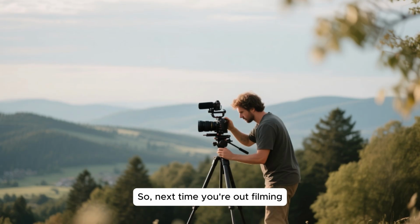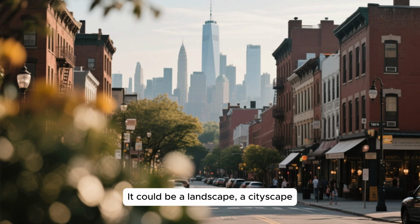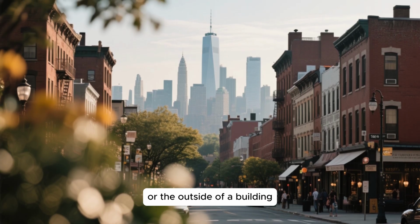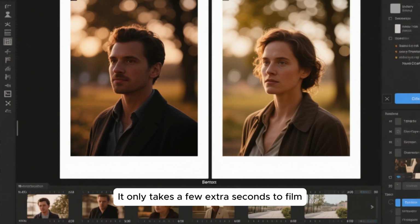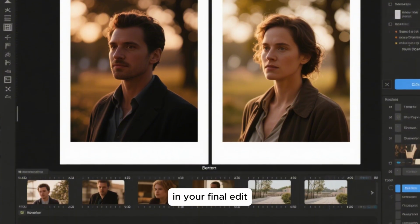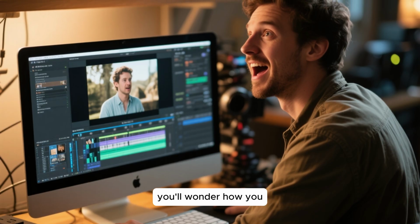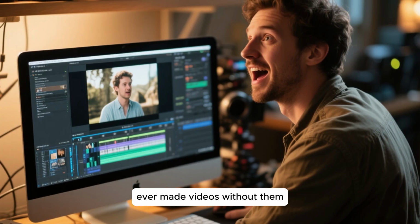So next time you're out filming, don't forget to capture that big, beautiful wide shot. It could be a landscape, a cityscape, or the outside of a building. It only takes a few extra seconds to film, but it makes a world of difference in your final edit. Trust me, once you start using establishing shots, you'll wonder how you ever made videos without them.